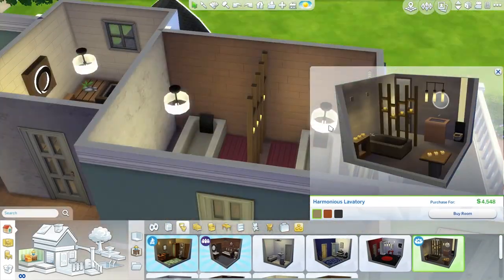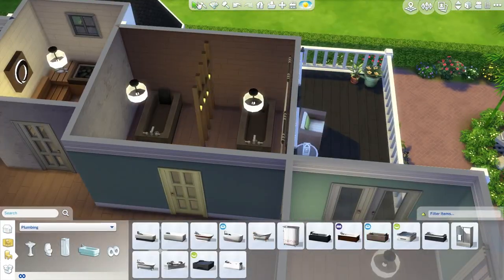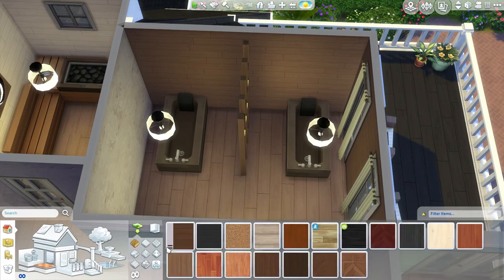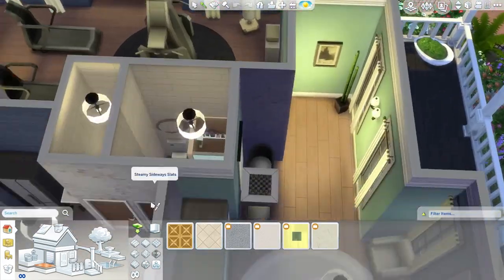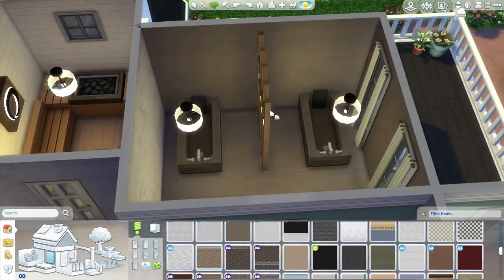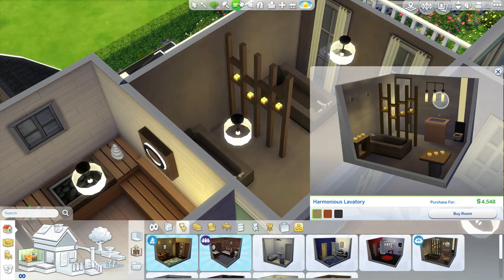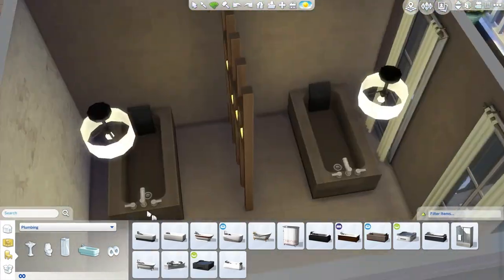And I did use the pre-made bathroom that came with Spa Day as some inspiration, so I ended up using the flooring and wallpaper that came with it, and also the tub color. I thought the candle floor light that I used there would also be a nice way to give some sense of separation between the two bathtubs, although you can see right through it to what's going on in the other one.